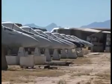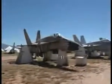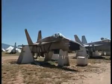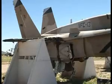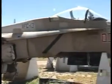Over the years, about 20% of the aircraft that come to AMARG are returned to flying status. There are some odd-looking birds. This is an FA-18, but it's been painted up in Russian colours with a star on the tail. It's pretending to be an aggressor aircraft, and it used to be flown by the Navy Fighter Weapons School.